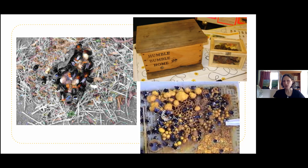So you can see in that bottom picture, there's some shiny pots there. They collect honey for rainy, cold days. And some people do make artificial boxes for them, with not quite as much success usually as the tunnel nesting homes that people make.